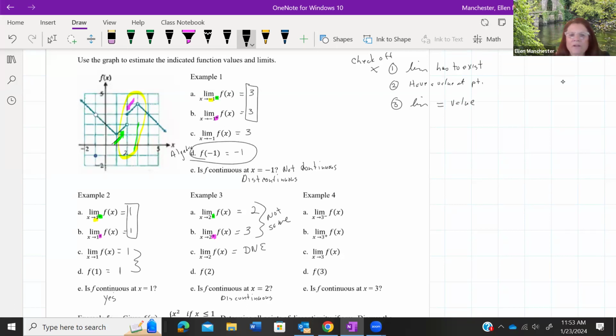Okay. What does it actually equal? There is a value. The value that it actually equals is right here. It's your solid dot right there. So it does actually equal 3, but the limit doesn't exist. So it knocks out those 3 rules. So that you can automatically answer that last question, that it's discontinuous as soon as you see that there's no limit there.